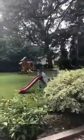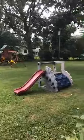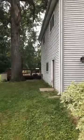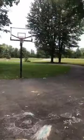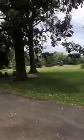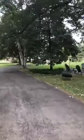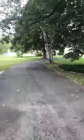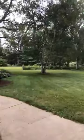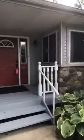Large backyard. There is a deck also in the backyard, right over there. Good for entertaining. So even though this home does sit on Pontiac Trail, it sits way back off of Pontiac Trail. So you don't get a ton of road noise back here, which is nice. So I'm going to take you through the home real quick before anyone shows up to the open house. You see more of the yard over there. Like I said, big lot.